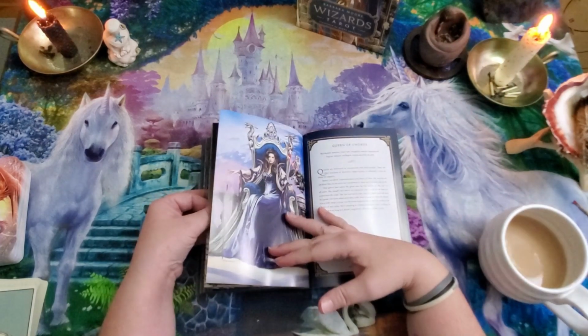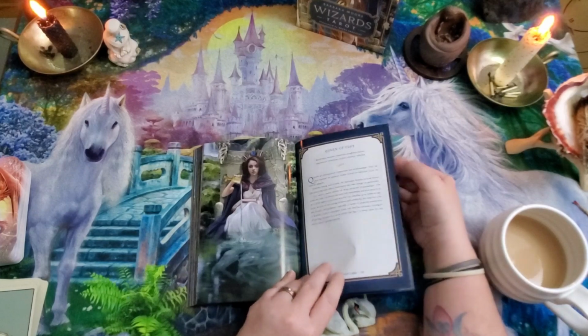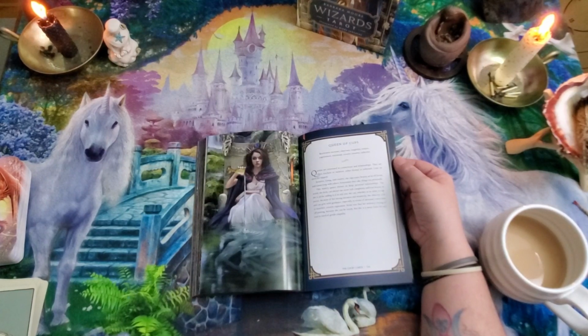Let's read one of the court cards just to get a feel. Let's read the Queen of Cups. Queens are interested in connection and relationships. They are often teachers or mentors, either formal or informal. Lean on them for support. Sensitive, loving, and creative, the Cups enjoy beauty, art in all forms, and connecting with others. Sometimes they take things too personally.